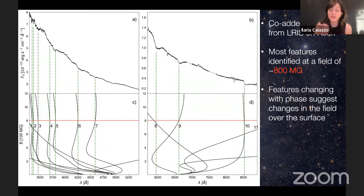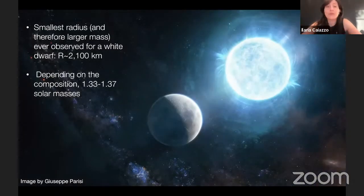But we also wanted to figure out the radius for these white dwarfs. So we got UV photometry to constrain its temperature. And from the SED, we were able to estimate that the radius is about 2,000 kilometers. And so, as I told you before, normal white dwarfs are usually the size of the Earth, while this one is closer to the size of the Moon, as you can see here in this artistic impression that we had made of this white dwarf.